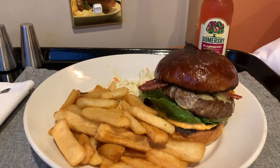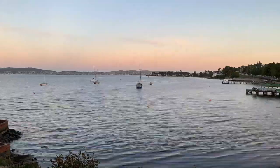Back from Bruny Island, I've decided I am going to order myself room service because you can in this hotel, the Wrest Point Hotel Casino. Order myself a burger and some chippies, and that's going to go nicely with my Summersby. Watching the sunset here from my hotel room.